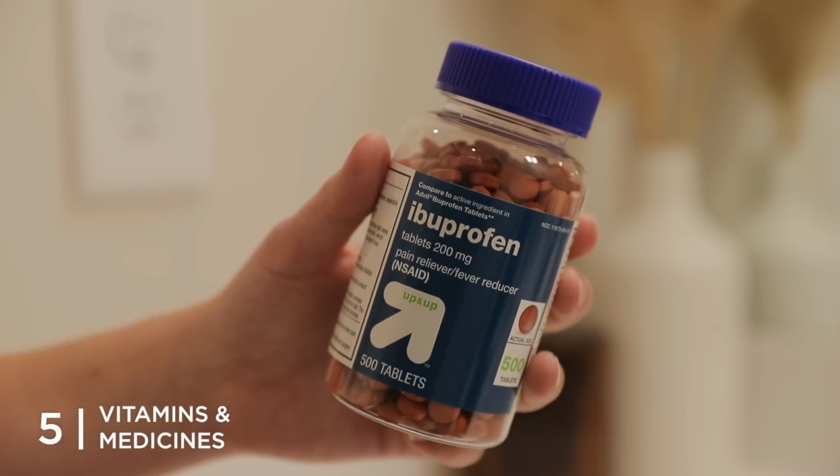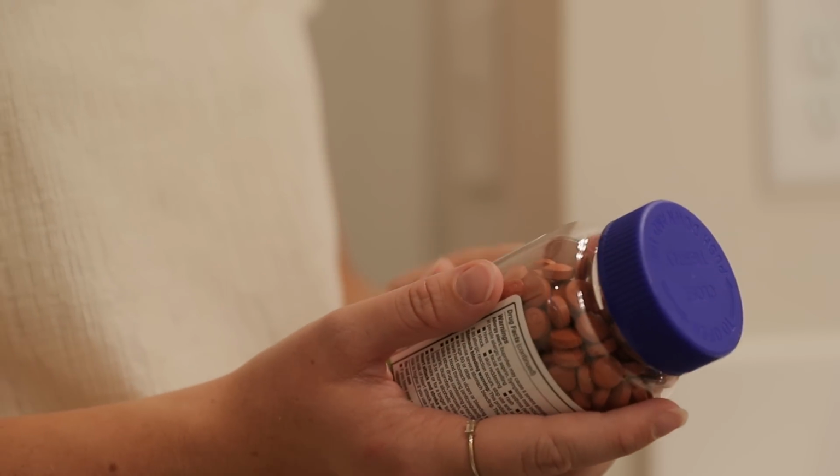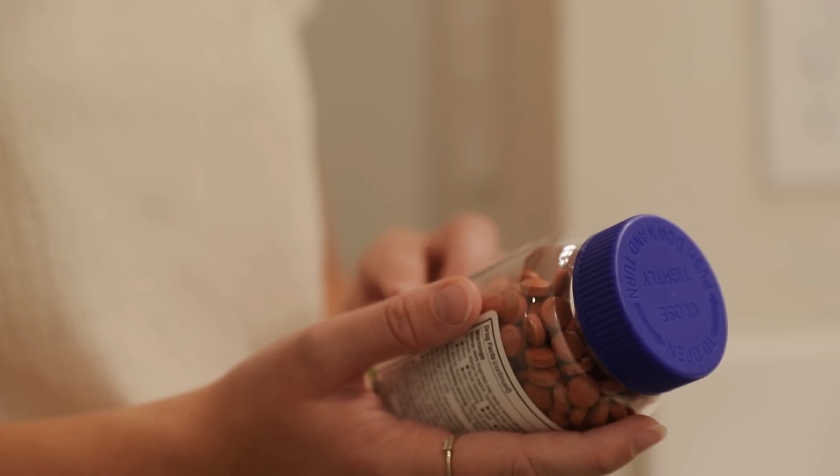Okay, and number 5 is vitamins and medicine. If you have vitamins or medicine that are expired or that you haven't used in months or years, you could definitely consider getting rid of those. Then also, if you have duplicates, a couple bottles open of a specific kind, try condensing those as well.